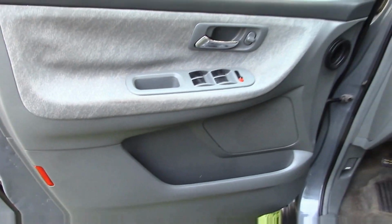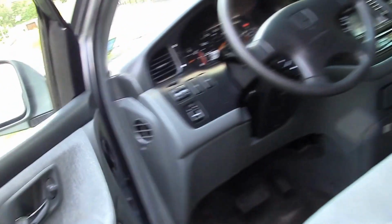Okay, here's our door jambs. Alright, see that nice and clear all the way down into the bottom. And the door panel itself. Okay, and on the door, pretty good until we get down low. We got a little bit of discoloration just starting. So overall, not too bad.